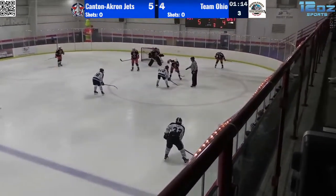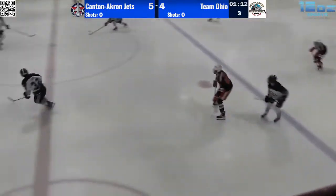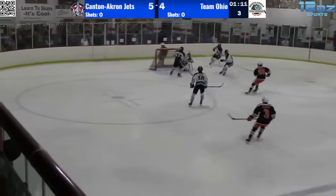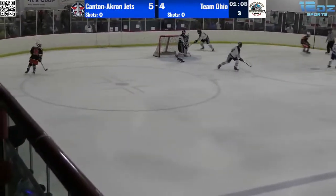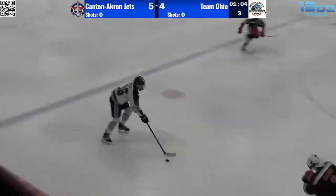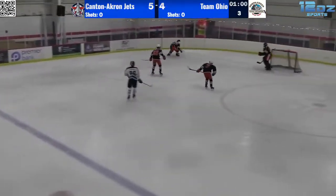Hunka to take the draw against Casala. And Casala wins the draw. He'll skate it forward. Snapped across the ice. Finds Urban. Urban, with that shot, Brandon Antonio makes the save. Right to Hannibal. 5 seconds left in the 4-on-4. Snapped ahead to center for Lucas Black. Slid across looking for Hunka.